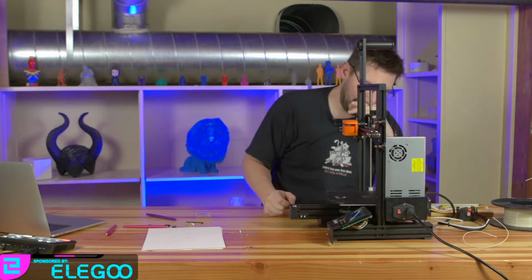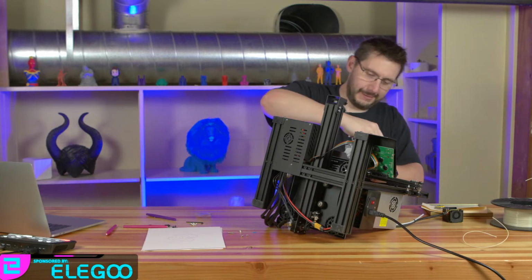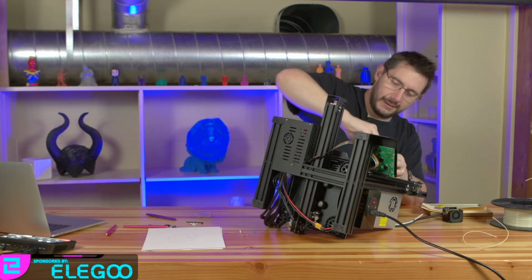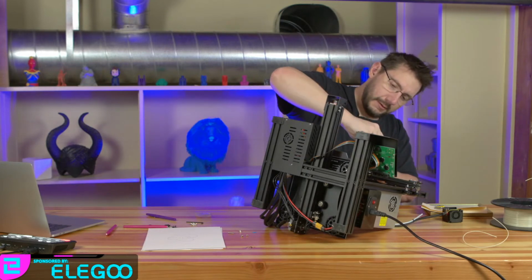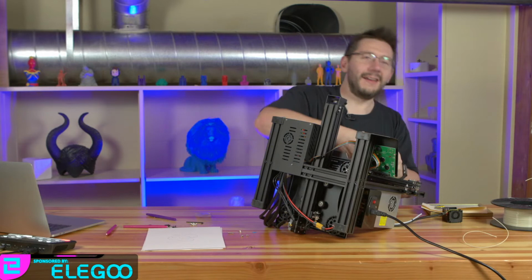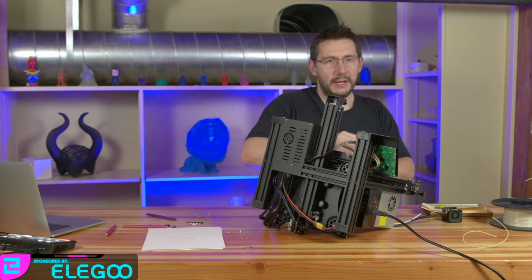Am I doing this right? Dang it! This is why I can't have nice things. Oh, come on. Come on. Did I get it? It's like almost there. Am I missing a... What? It's like it doesn't want to... All right, hold on. I'm going to have to take it apart because I don't think the screws are happening.